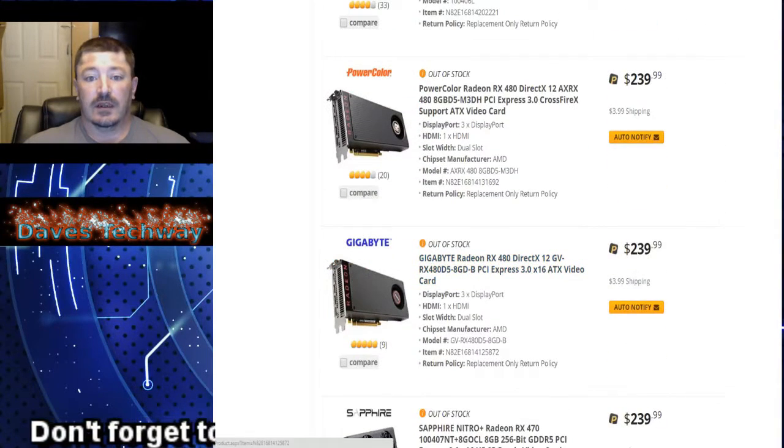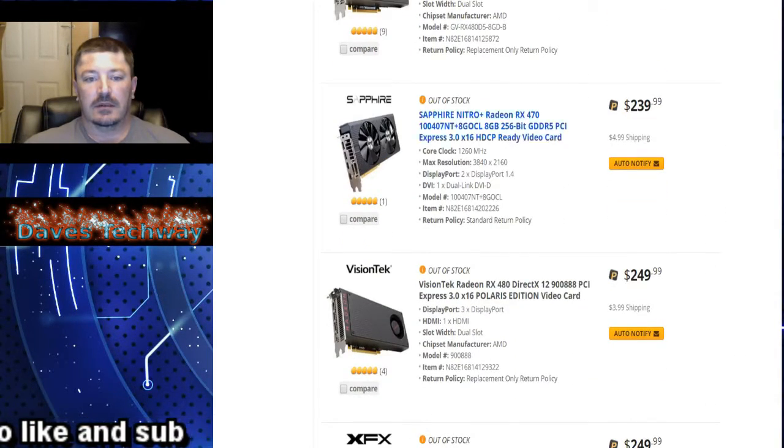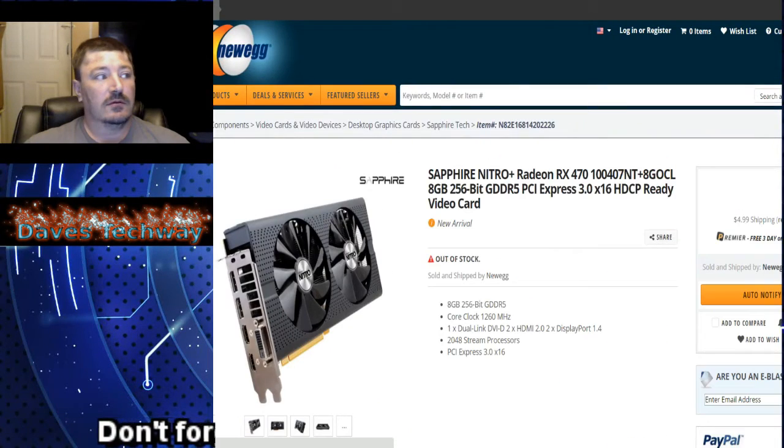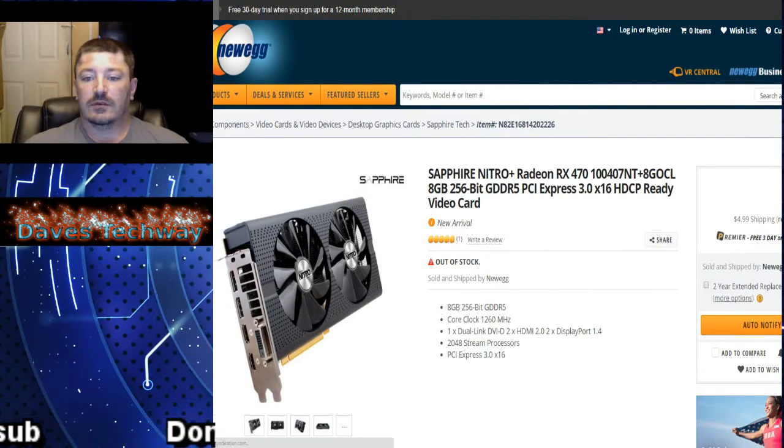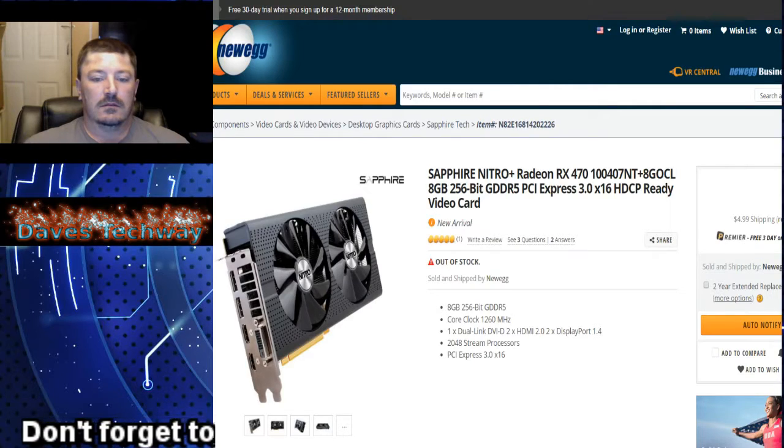I thought it was a misprint actually. I was going to contact Newegg and tell them this ad was wrong on the website here. But here we got a Sapphire Nitro Radeon RX 470 8 gigabit 256 bus DDR5. Now I was under the impression that the RX 470 was only coming out with 4 gig variants, and it's coming in at $239.99. That's the same price as a 480 with 8 gigs. So I thought it was a misprint.